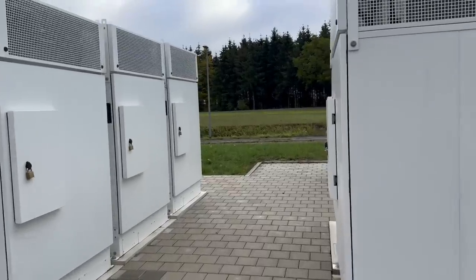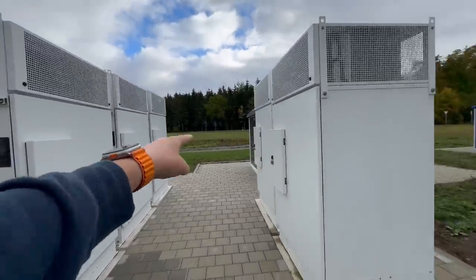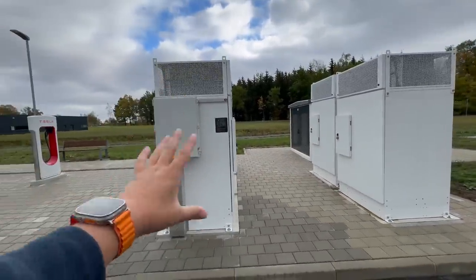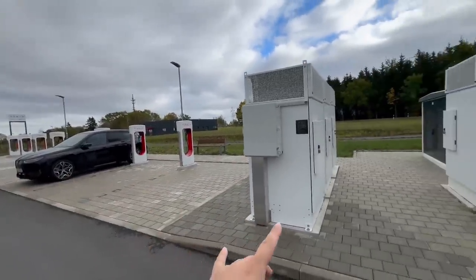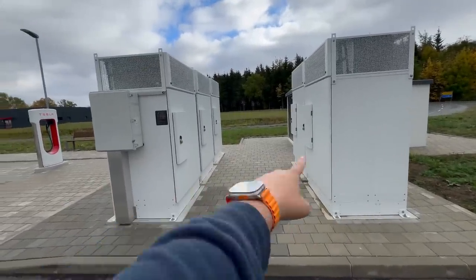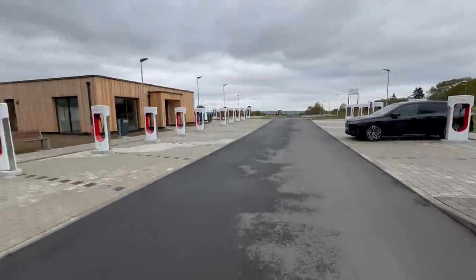And I'm guessing this is just one bank of chargers. Maybe there's another one, because there's 4, 8, 12, 16, 24 stalls fed from here. Each cabinet is 360 kilowatts feeding 4 posts, which doesn't sound like much until you think about that this charger can pull the power from that charger because there's DC links underneath these things, so they can shift power around the entire site, which is pretty amazing.